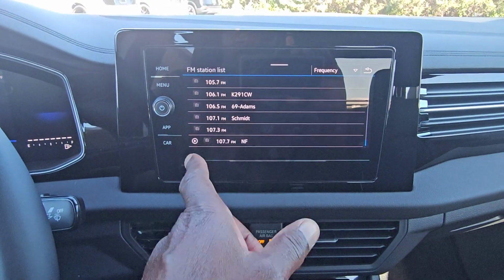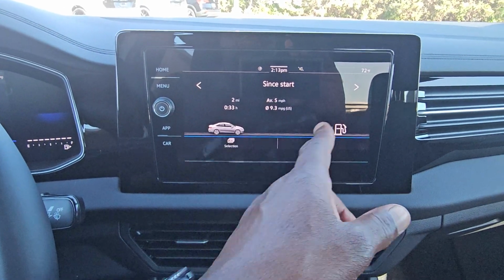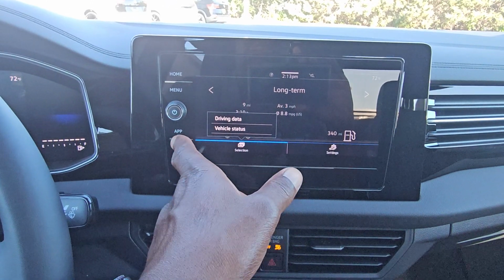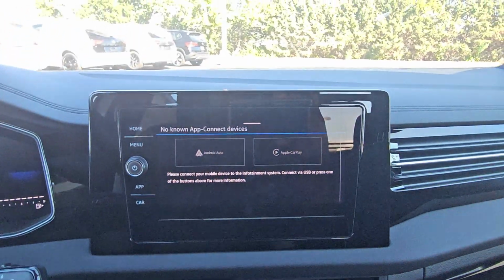And then we're going to check car here. So you have different items here. So since start, long term, you can change those things as well. And then driving data and vehicle status. So there's a lot of things that you can do here. And of course the app button is going to bring you back to the App Connect setup here.